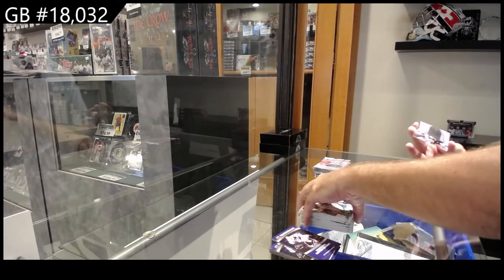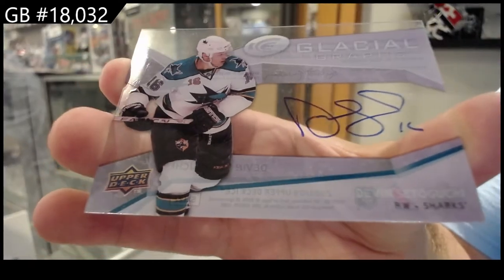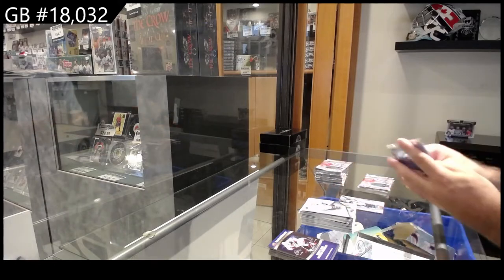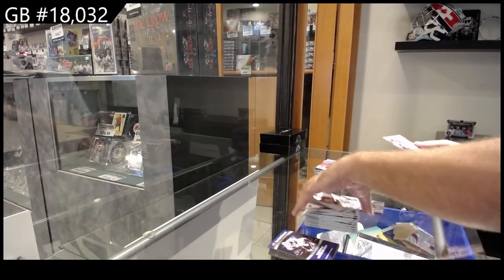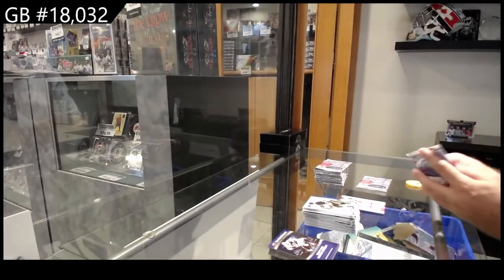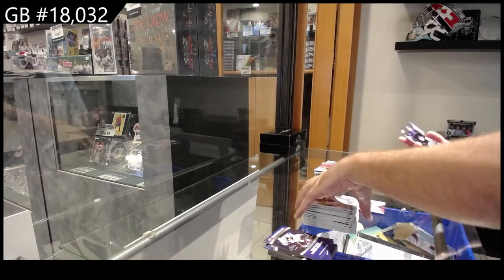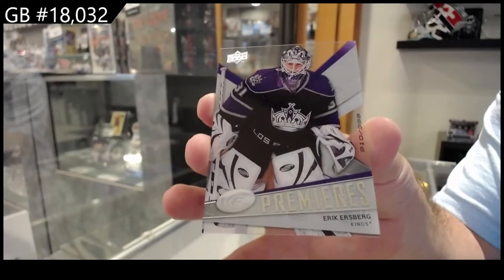We've got a Glacial Graphs of Devin Setoguchi, San Jose. Devin Setoguchi. Fresh Threads for the Coyotes of Kevin Porter. Coyotes. Kevin Porter. We've got a rookie number 2/999 of Eric Erzberg. LA Kings. Eric Erzberg.